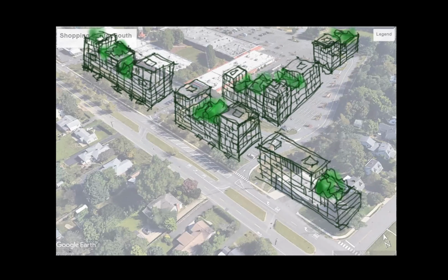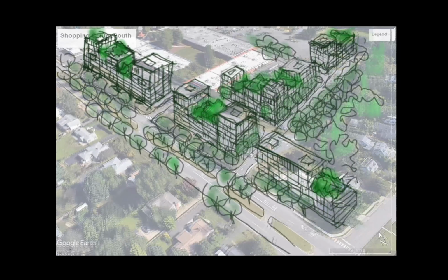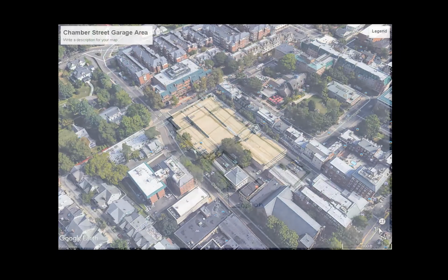I'm going to have to fight for this because developers are going to want to do it without any of this stuff. But if I get a chance to write the code, this is what they're going to have to do. And then you add the landscaping to it. The same little technique. This one is tricky.